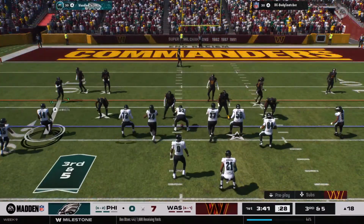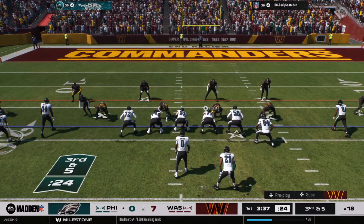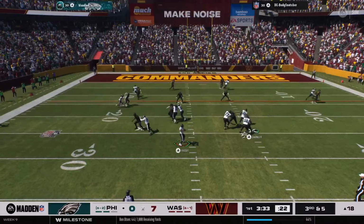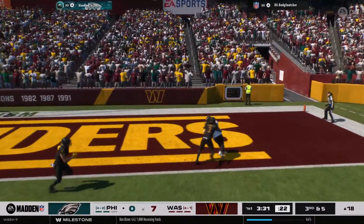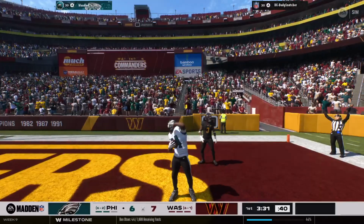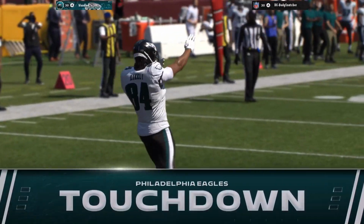Okay, ready? Here we go, set. Viking 18. Back to throw. He's got his big tight end, Isaiah Likely. Touchdown, Philadelphia. It's his 2nd touchdown of the year.